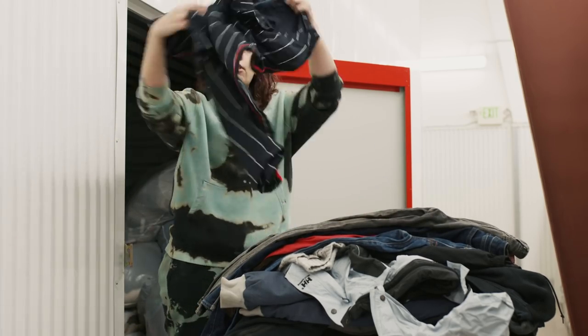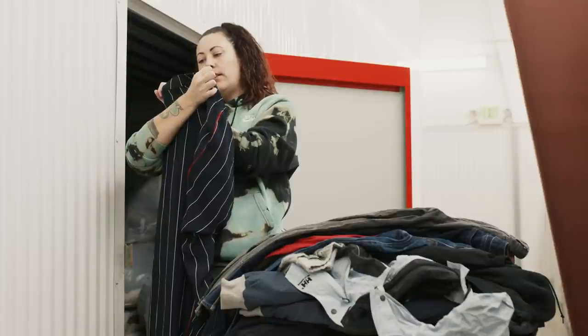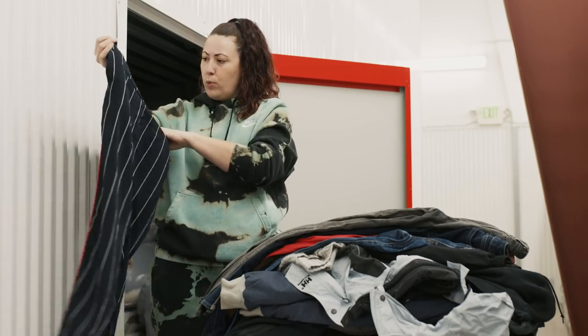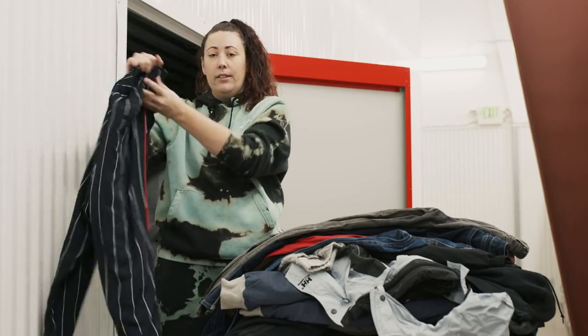I have another pair of pants. These are cute. These are Anthropologie. I don't know what that is, but it has a by Anthropologie tag. These are really cute. Size large, the tuxedo stripe down the side. I would totally wear these. I might wear these. We'll see.